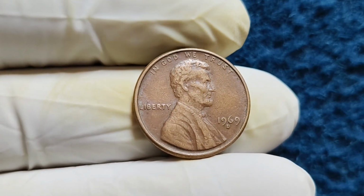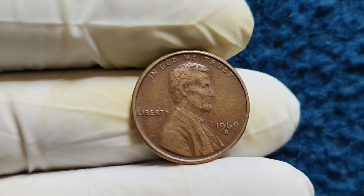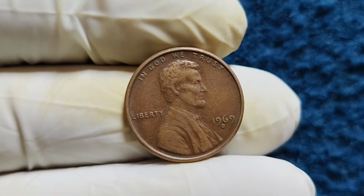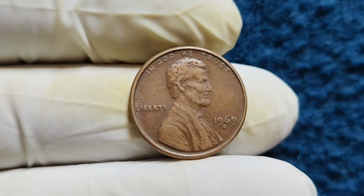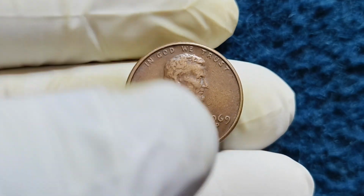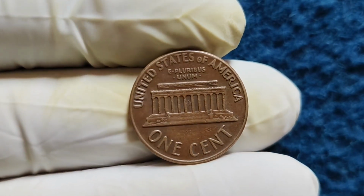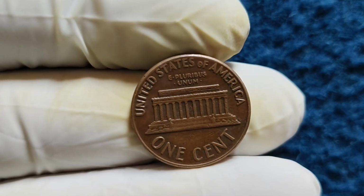The 1969-D penny worth big bucks, all right. Now that you're all fired up about the potential of finding one of these valuable pennies, let me give you a few tips on how to spot it, like I mentioned earlier. The most noticeable feature is the doubling of the letters and numbers on the front of the coin. The word Liberty and the date 1969 should appear doubled when viewed under magnification.